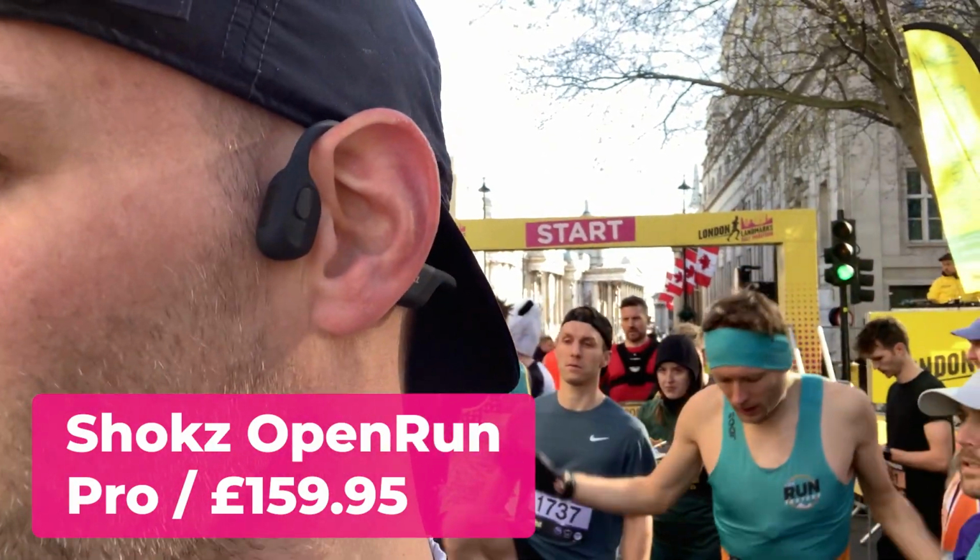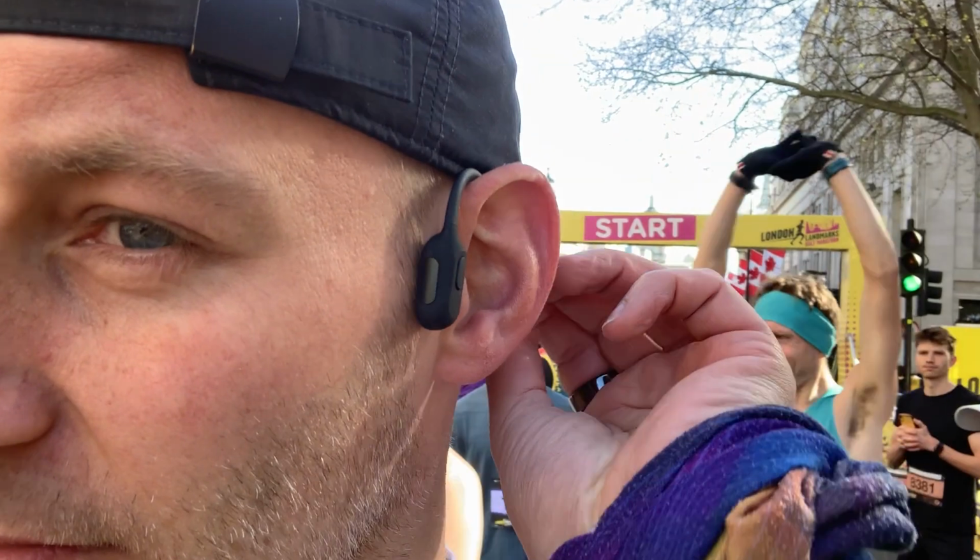To whip you quickly through what I'm going to test on this race. So kick off with the Shokz OpenRun Pro, top of the range bone conductors, made for conditions like big city races. So we'll see how they get on.